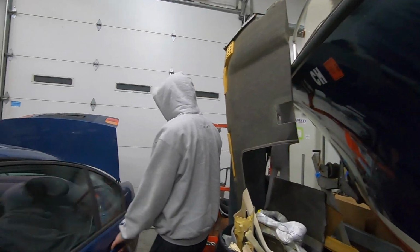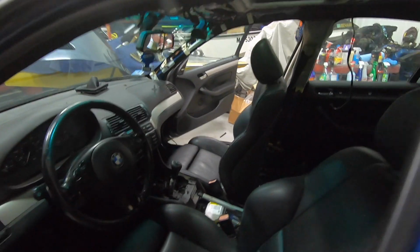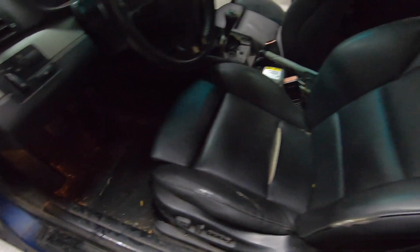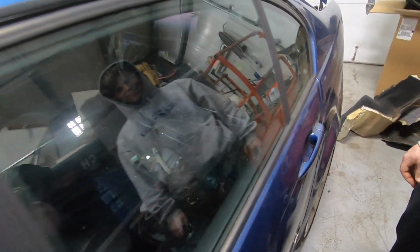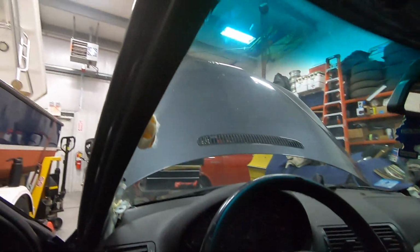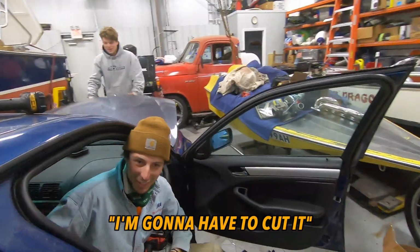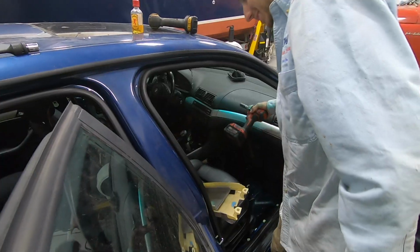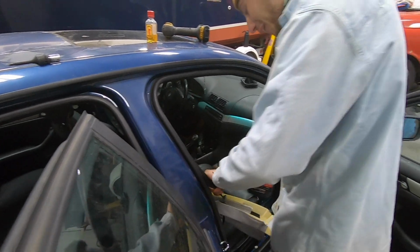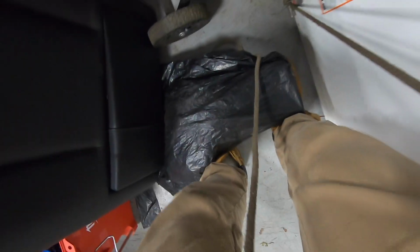All right, so we pretty much gutted the entire interior except for the driver's seat and driver's carpet. Gutted the back. We're probably gonna toss the rear seat bottom back in just for our test drive, but pulled out all the airbags up here. Time to take it for a rip. I'm gonna have to cut it. Oh, that's some tool versatility right there. This is turning out way more. We should do that.